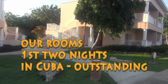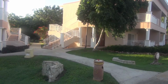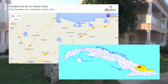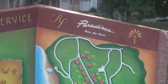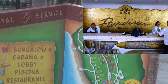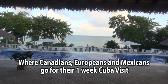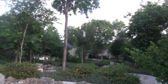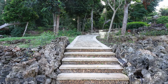Royal service room at the Paradisus Rio de Oro on the coast north of Holguín, Cuba. The Paradisus Rio de Oro is a big property. They have a nice infinity pool looking down towards the beach. The hotel's about 80 feet above sea level.